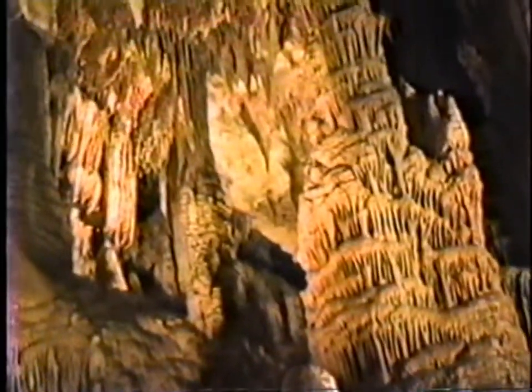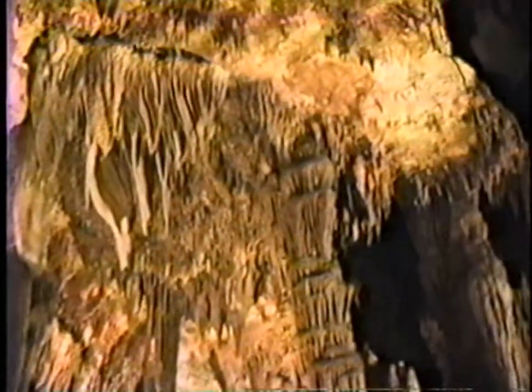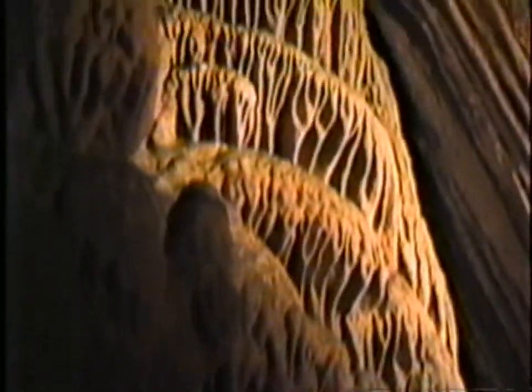Now, if you look at these long, thin formations hanging down from the ceiling, they're the world's oldest and largest potato chips. This is what we call our Leaning Tower of Pisa. I will explain to you why this formation leans at the next stop.